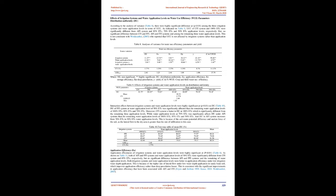But under AFI system, recession time of water application levels at 50% etc. was significantly different from the three application levels, while there were no significant difference among 100% etc., 85% etc., and 70% etc. This shows that, as the irrigation water applied levels decreases under AFI, the recession time became short due to the alternate wetting pattern of the furrow.